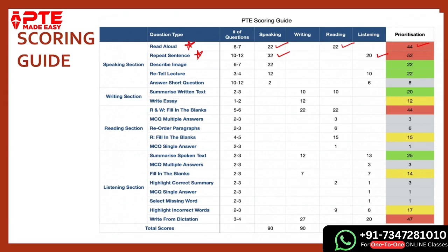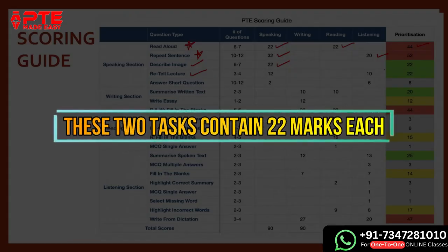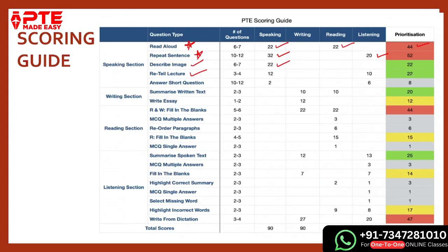Okay. Now, we have describe image. Here, the scoring is only 22 marks in total. Still, it's important because it carries 22 marks. Then we have retell lecture, which also carries 22 marks. So, first of all, if we are talking about speaking module, I would suggest you to focus on these two tasks, read aloud and repeat sentence. After these two tasks are done, I would suggest you to focus on describe image and retell lecture, as these two tasks score 22 each.